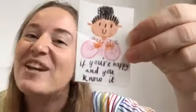We've got If You're Happy and You Know It. Thank you for your help, everyone at home. So we're going to do some noisy, loud things. If you're happy and you know it, we're going to clap our hands, we're going to stamp our feet, and we're going to shout, hooray! And I want to hear you all shout hooray from all of your houses wherever you live. So here we go. We'll start off with clapping our hands.